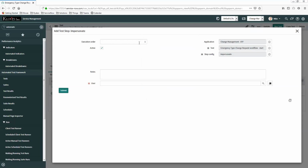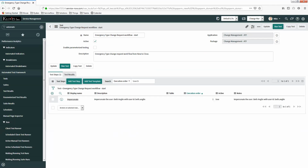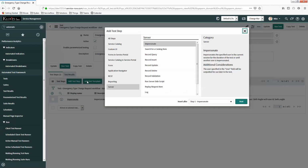You can see the execution order, so this is going to be our first step. And the user I'm going to impersonate is good old Beth. Okay, pretty easy. We can put notes in here if we so desire. Anything simple. Just impersonate user Beth and submit. Okay, so that started our first step. And you got to picture this kind of in the background of exactly what we're going to do. So we impersonated Beth. The next thing we're going to do is create a new change record.